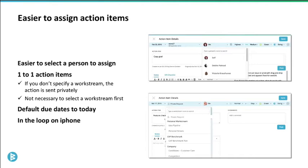So you don't need to choose a work stream. When you don't choose one, the action will be sent as a private request, and that private request will show for the recipient on their My Work page. It'll show under the obviously named Request for Me list. And when they look at it, instead of a work stream, they'll see private request. For the person who assigned the action item, of course, it will show up on the list of things they've delegated to others, and they'll be able to find it there.